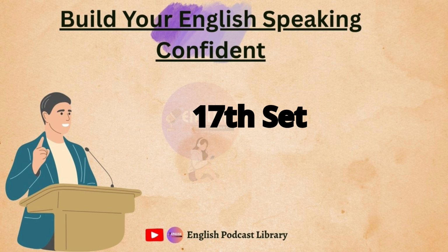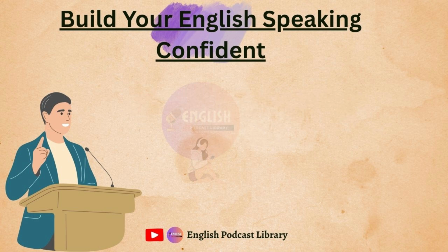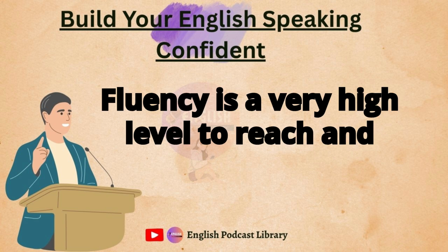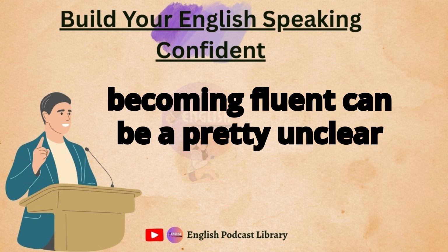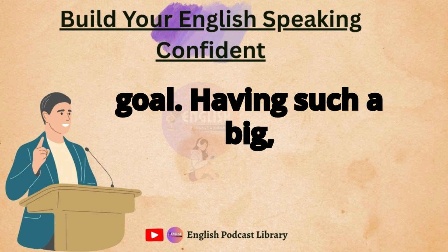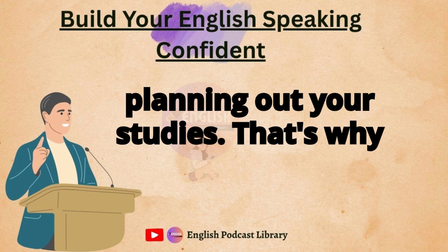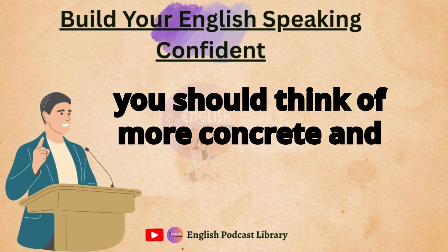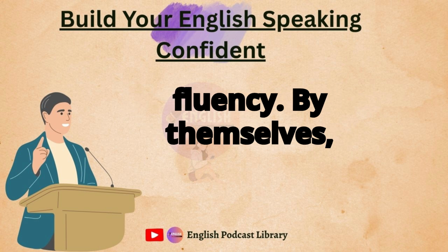17th. Set specific language goals. Fluency is a very high level to reach and will take a long time to achieve. So, becoming fluent can be a pretty unclear goal. Having such a big, non-specific target won't be helpful in planning out your studies. That's why you should think of more concrete and obvious goals that can lead you to fluency.